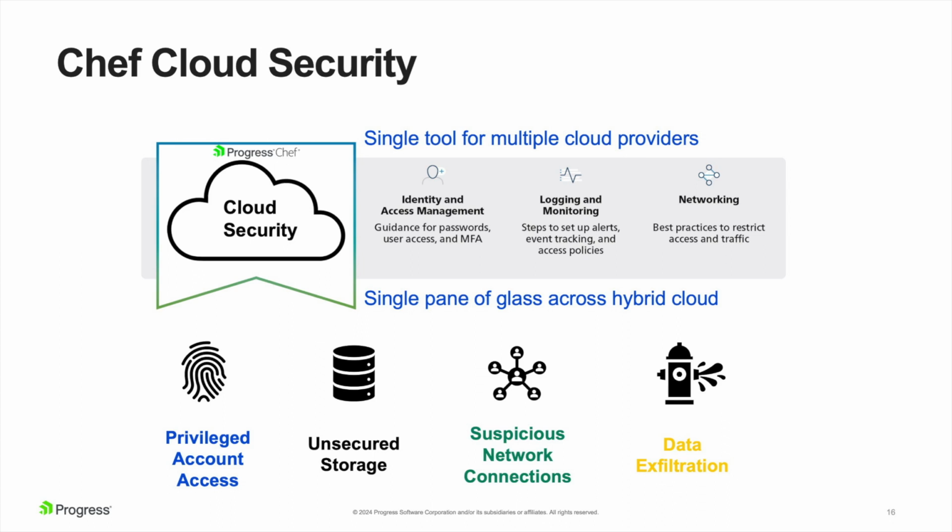So in a nutshell, you can check for privileged account access, see if there are any S3 buckets with unsecured access, see if there are any open or suspicious network connections, see if there are any data leaks happening, and correct all this with appropriate remediation measures. All this can be done in less than, I would say, 5 steps from our Chef Cloud Security SaaS offering. And one of our key USPs is that our offering is a one-stop solution for scanning multiple cloud providers, and users can also view all their scanned reports in a single dashboard. That's one of the key USPs of our Chef Cloud Security SaaS offering. So this is about Chef Cloud Security.